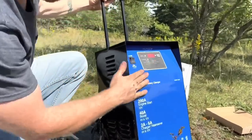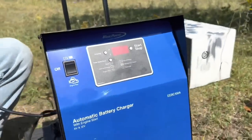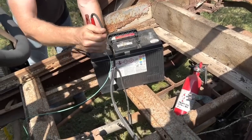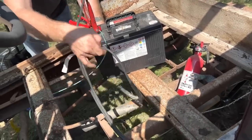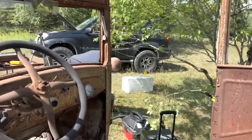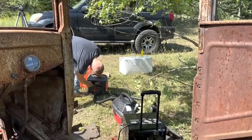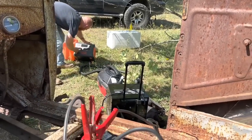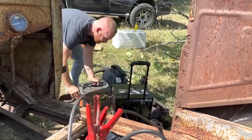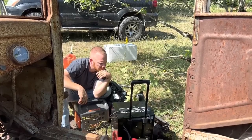Man, look at that digital display unit. It's just awesome. Pretty nice, yeah. So is this gonna go right now and hook it up or no? Hope there's enough juice left in you. 32%. Oh man, dang. Boost, 40 amp engine start.